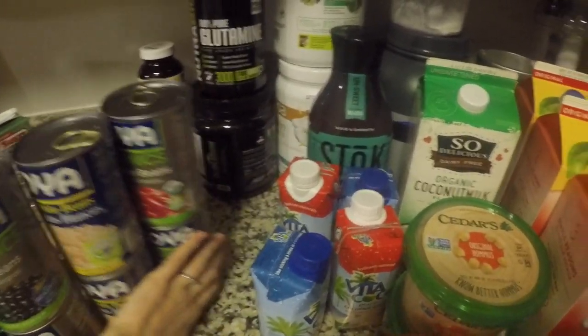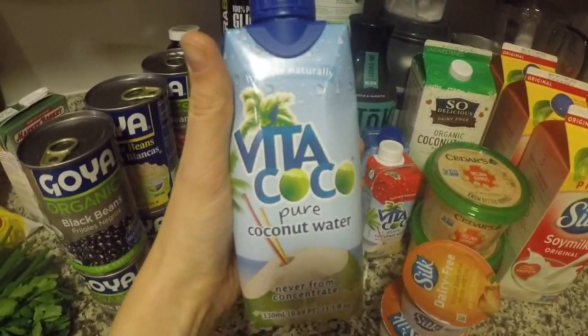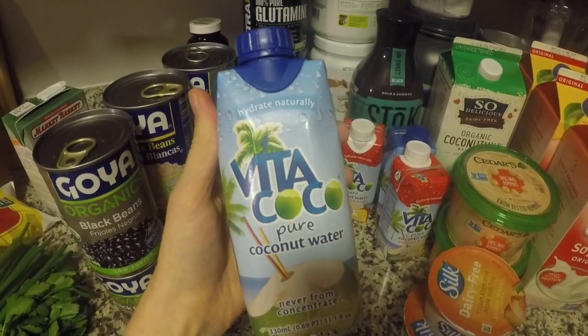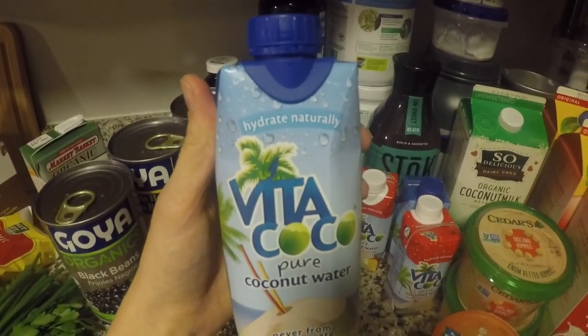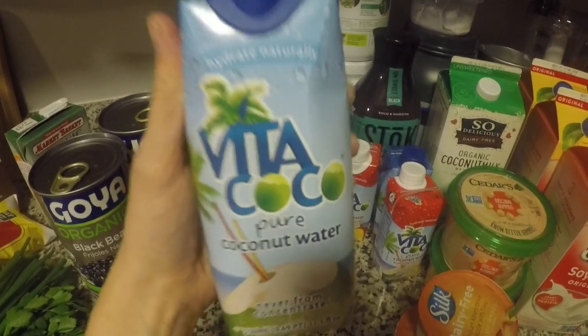Move these out of the way and show you. I got some Vita Coco coconut water. I don't drink this. Derek brings this to work with him. He has been cutting back on soda. He's actually given up soda for the new year, so he needed some new options to bring to work with him. So we got these coconut waters.